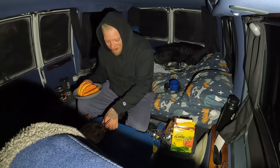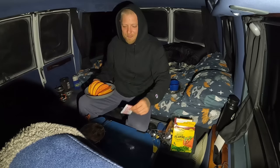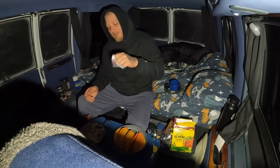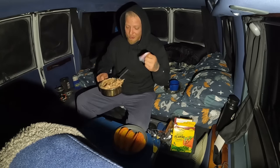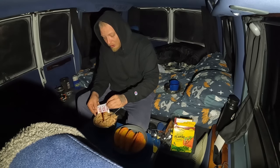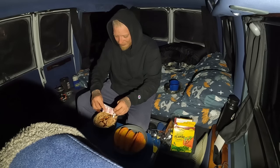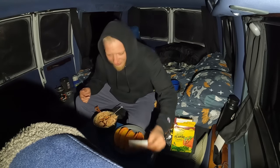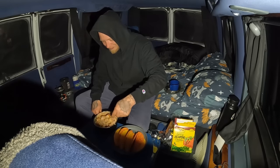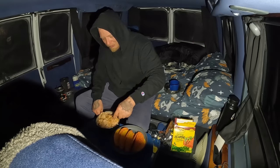Don't have any side dish to go with these. I think we'll take this. Should we put the fire sauce? We gotta just put the fire sauce in it, right? The fire sauce was supposed to go with the ramen. We're just gonna dump it all up in there. There we go. Can't skimp on the fire sauce. It was supposed to be in there. Let's mix that around. Ooh, that smells spicy. That might have been a mistake.